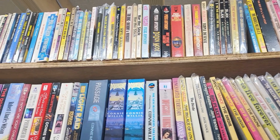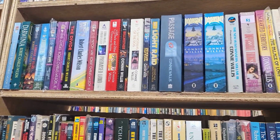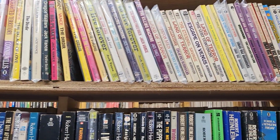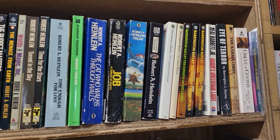Okay, so I think we've just about done this particular avenue here. I think there's a little bit more room next door, so I'm going to go to the next avenue now. As I'm working my way along the shelves here, you can see the sort of quality of Bob's stock. And lots of people have watched these videos, seen something in them, and have gone and grabbed them.